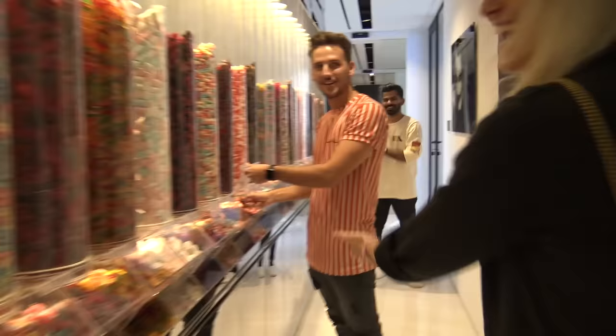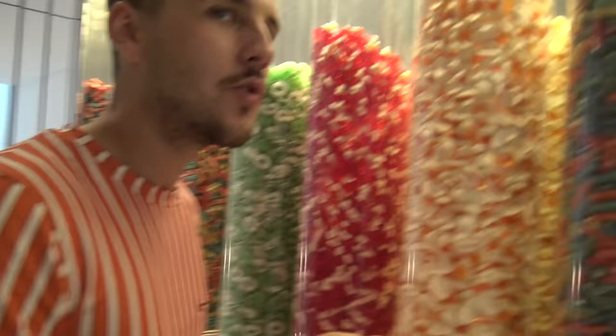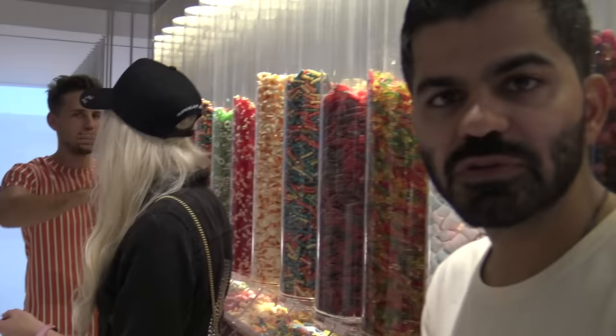Is it real candy? Wait, I can't believe this is real. 24 hours open. It tastes real. 400 kilos in candy. 400 kilos, you guys. How can you even go through that much candy? Just turn off the camera and eat. Right, we'll come back. Why do you need this much candy?